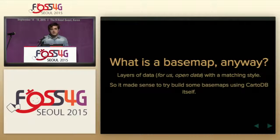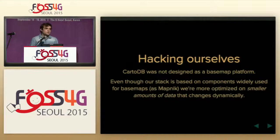Even though CartoDB, since the beginning, wasn't envisioned as a platform for making basemaps, but for putting layers of information on top of basemaps, like overlays of quite a small amount of data compared to OSM or any other data that might be worth calling a basemap. But most of our stack was already based on PostgreSQL and PostGIS, which happen to be the most common stack for serving basemaps, even though we've focused a lot on serving dynamic data that changes frequently and is not as big as the dataset from OSM. We believed it could be worth a shot.